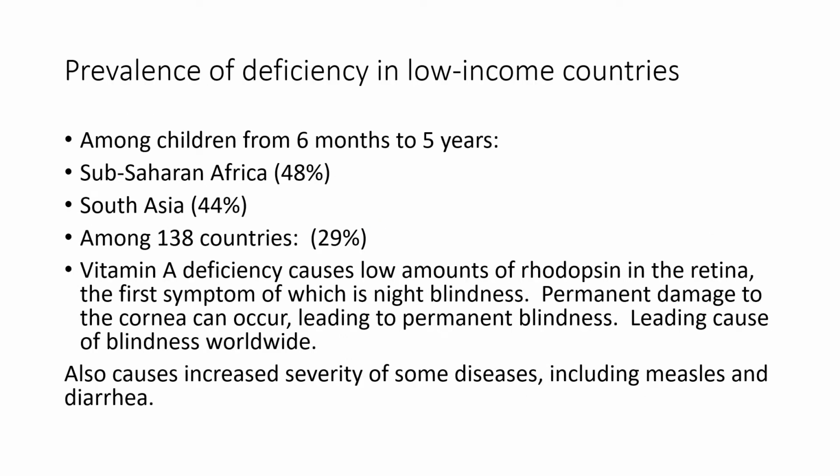Okay, in terms of prevalence, it's almost 50% among children up to 5 years in sub-Saharan Africa, South Asia, etc. And so the severity of the diseases and diarrhea and mortality that results is truly a problem. It is a leading cause of blindness worldwide.